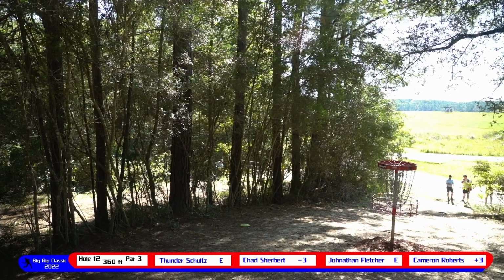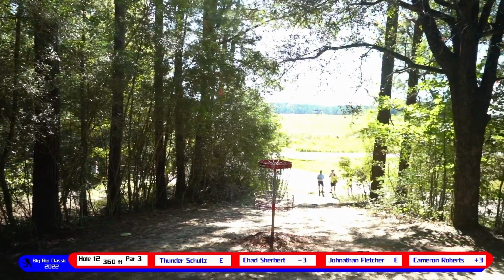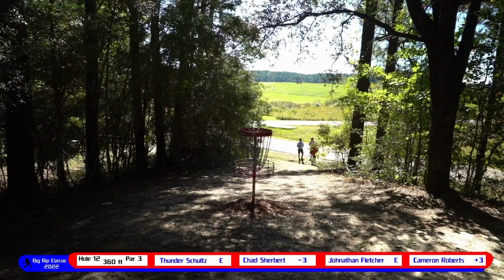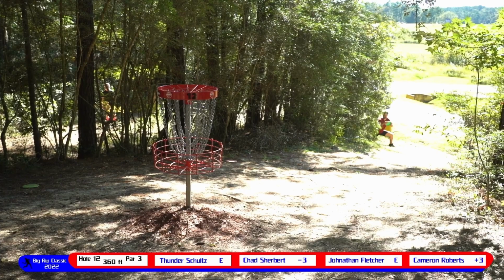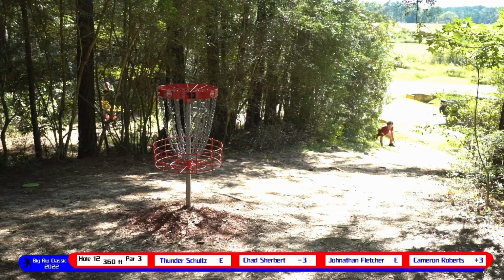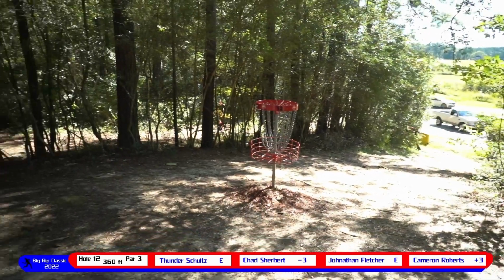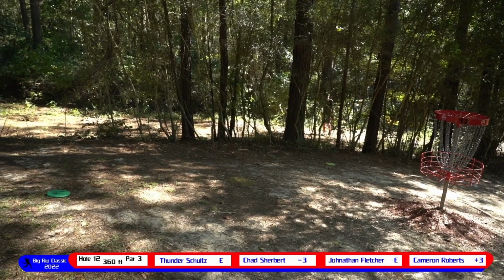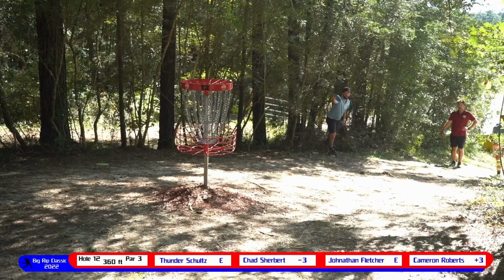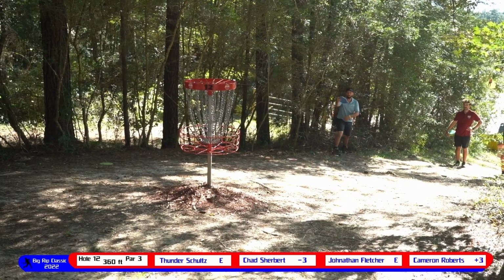Jonathan goes from almost acing to being 60 foot behind a wall of trees, and surprisingly able to get through there and have a look to save his par. I can't believe his disc made it through that initially. I mean, it had some speed, but as you can see, that's just a straight up wall. Yeah, most of the time it's pretty aggravating because you'll end up just right behind it, if your disc has enough speed.